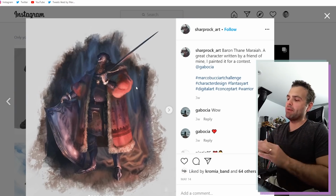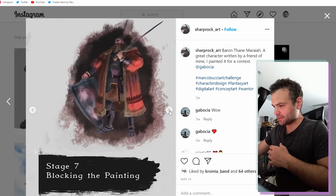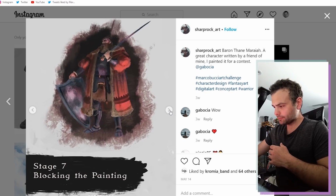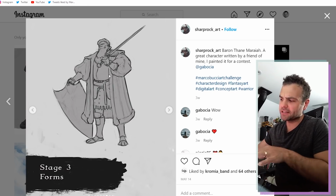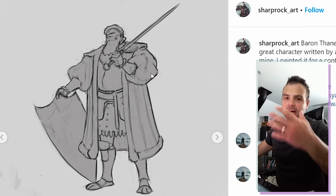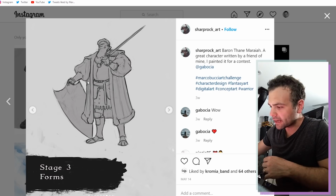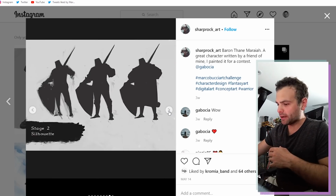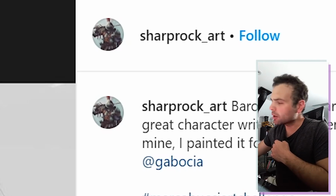Next up, we have art from Shaprock Art. I always love a good Baron. I can feel the weight of this dude. And let's scroll through the process and see what's going on here. Oh, we're going in reverse. What I like about this line drawing is all the interior details are kind of simplified and the focus is on the outside silhouette. And just like I mentioned a few entries ago, I really like these little intricate negative shapes. It really helps this pose read. And here's more silhouette studies. Good job, Sharp Rock Art.